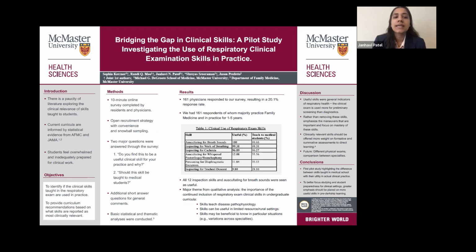Medical schools across Canada currently follow the curricula that is informed by the AFMC and the JAMA Clinical Skills Series. These sources provide a plethora of statistical information, but they do little to discuss the applicability of these skills in clinical practice today. Given the huge breadth of clinical skills taught and a lack of focus on their clinical utility, students feel overwhelmed and inadequately prepared for clinical work.